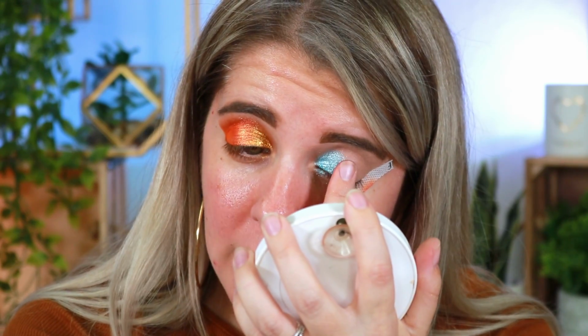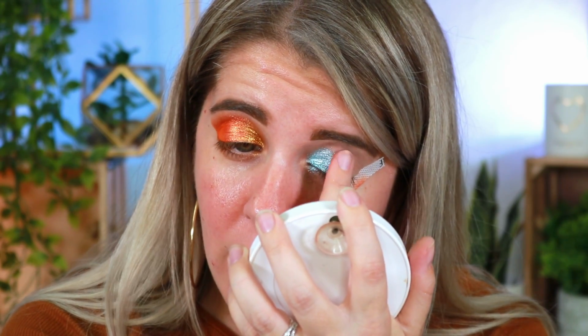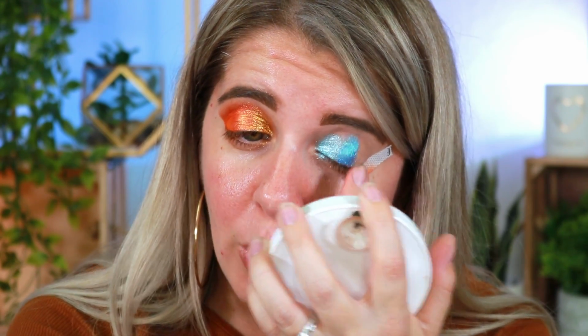All right, now we're going to go into the shade Sweet Spark. It's beautiful. Almost like a duochrome shift. Do you guys see that? This reminds me of a freaking ocean. That is stunning. Place that right next to that shade. Oh, that is so beautiful.